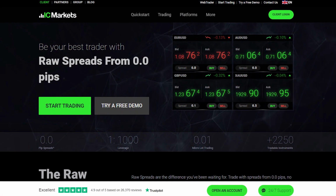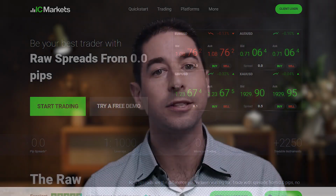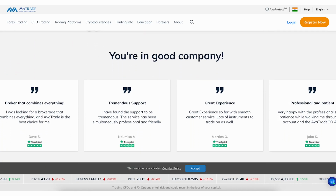I also want to give an honorable mention to two other brokers. The first one is IC Markets, which is the best raw account suited to algorithmic trading. The second is AvaTrade, which has a trading platform and features more suitable towards those new to trading, but it should be noted that they have much higher fees.